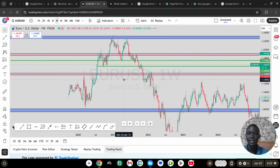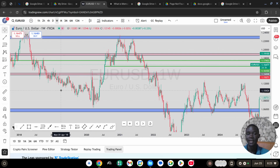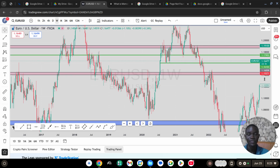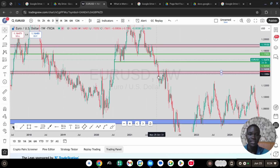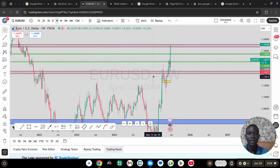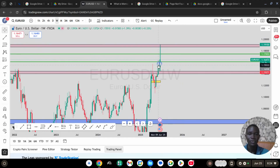You could see this is a zone where the market has always been failing to break. It has been holding for quite a long period of time. The market would always come, retest it, and drop down. And right now the market has broken it with a bullish engulfing weekly candlestick, retested, and is now rallying all the way to our overall TP, guys.